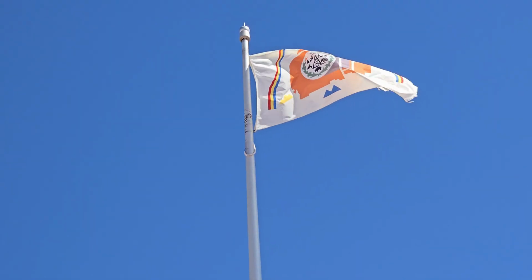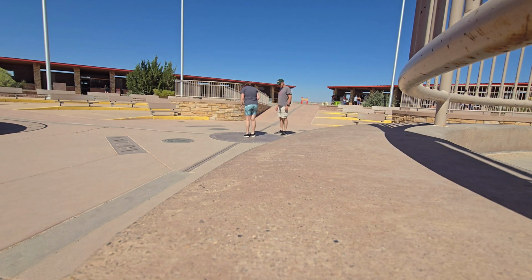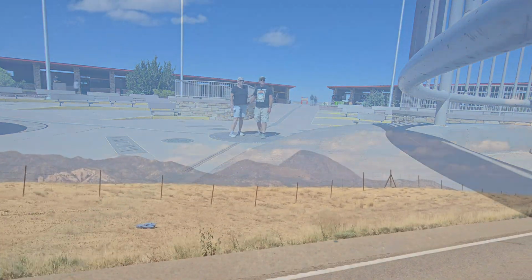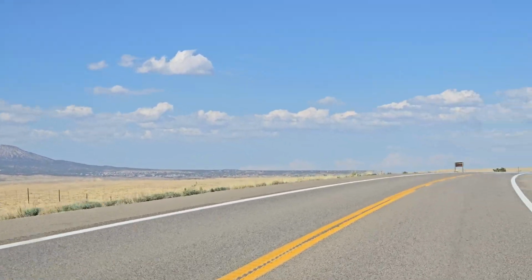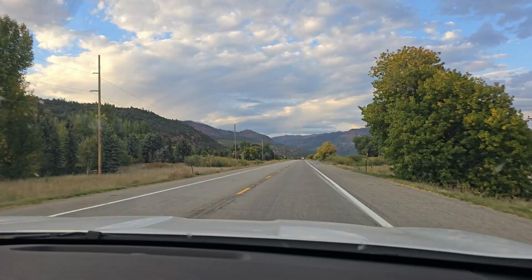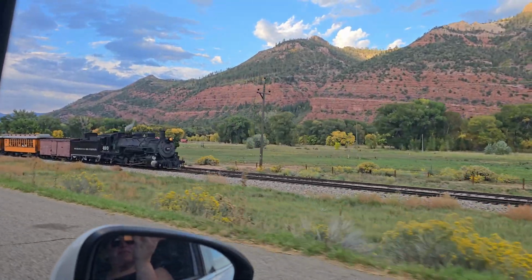We visited the Four Corners State Monument and officially crossed off another state, making this number 34 on our goal to visit all 50 states. We then headed into Colorado towards our next destination of Durango.